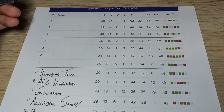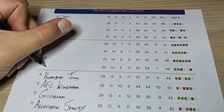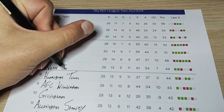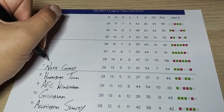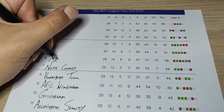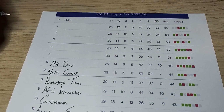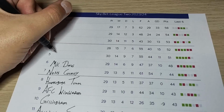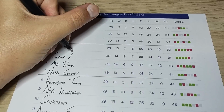7th place, if you watched Welcome to Wrexham, you will know this team. Notts County. And ahead of them we have MK Dons, the very controversial club. In 5th place, Crewe Alexandra.